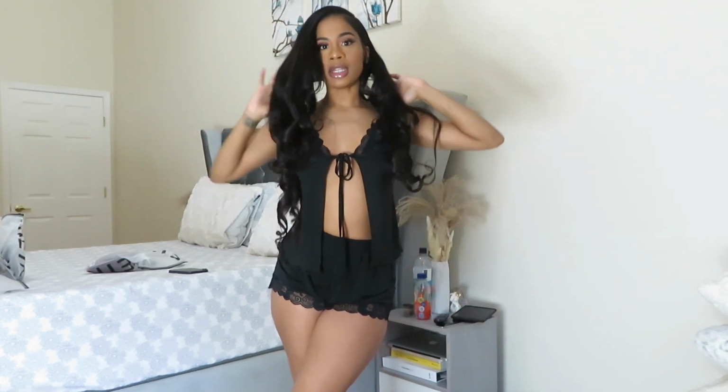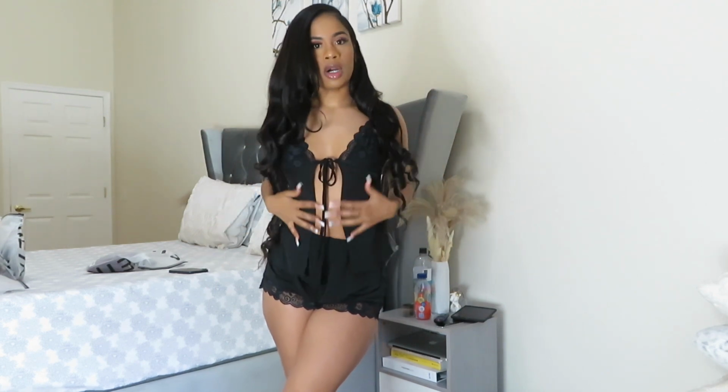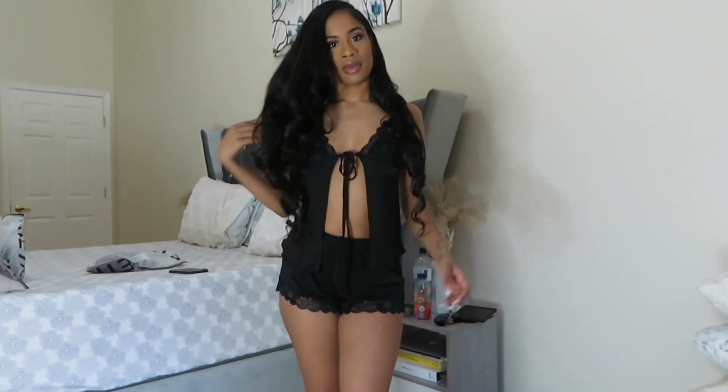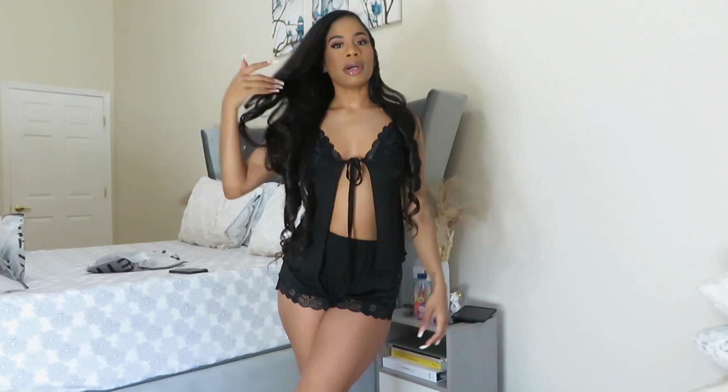And it's satin, it's cute. This bra part is like a lace part. I love the open part. Like, basically you just put it on and you tie it. And this is how the back looks for that. You know, we always need a good black nightwear. So let me know what y'all think about this.